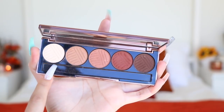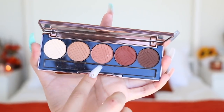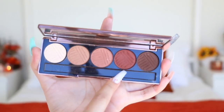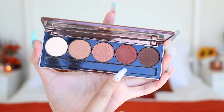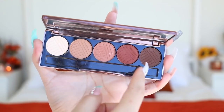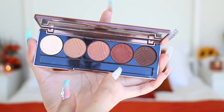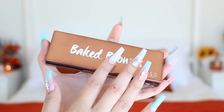So here we have just a straight up white shade. This would be perfect for the brow bone. And then you have your cool tones, and then here you have like the cranberry burnt red kind of, and then you have a brown. So you can honestly create so many fall looks with this palette, or even if you just want to do like a brown smoky eye, a cranberry smoky eye. You can do a lot of things with this palette and I love it. Perfect for the fall time.